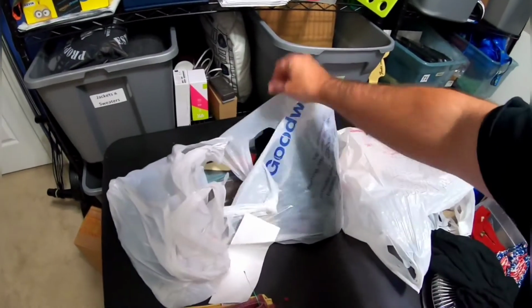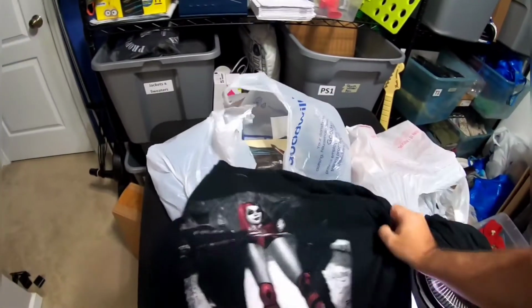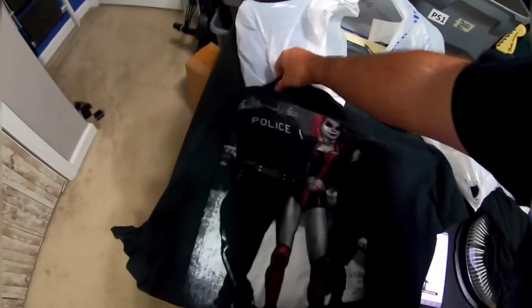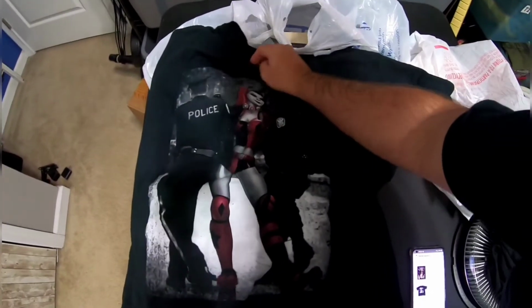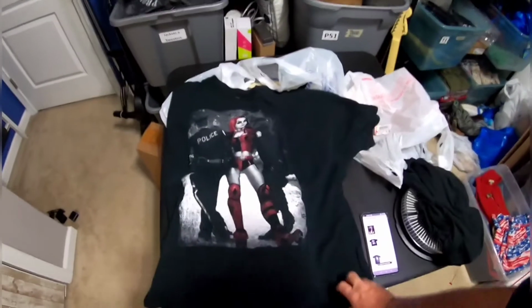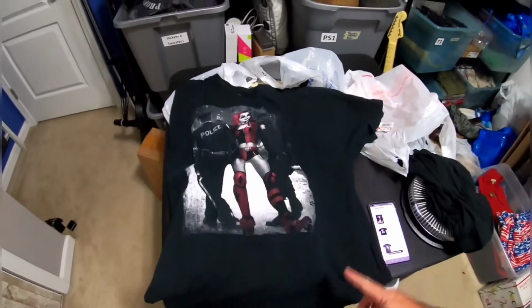Next up is this t-shirt of Harley Quinn getting arrested. And that just is a good looking shirt right there. I thought that was an awesome piece of artwork. It's a Batman labeled 2XL, Harley Quinn, getting arrested. It's regular. It's nothing vintage about it.